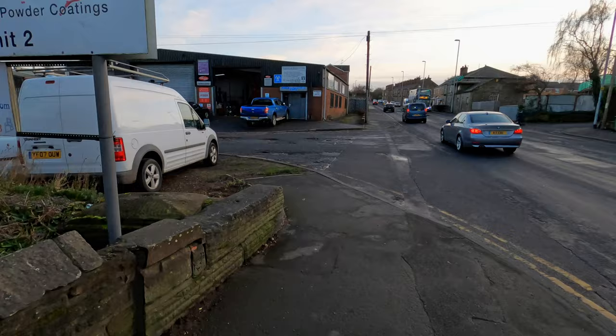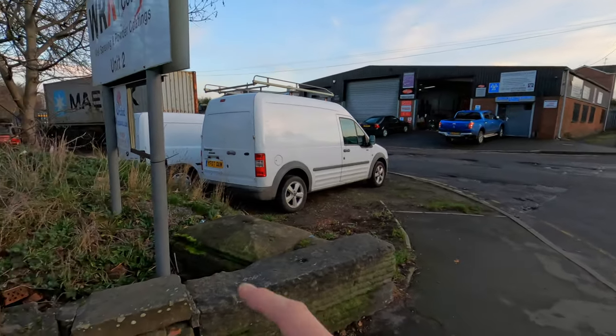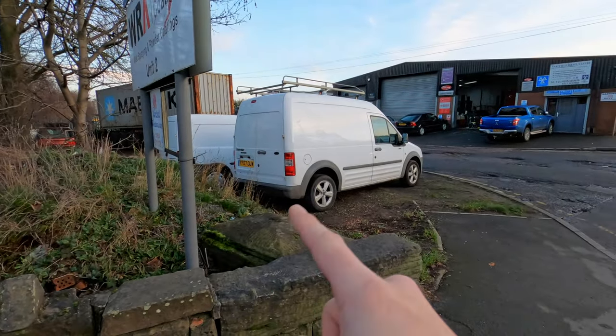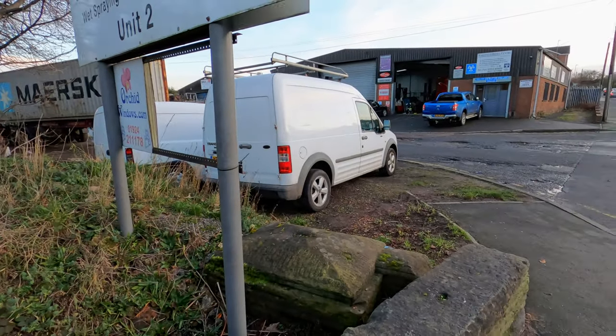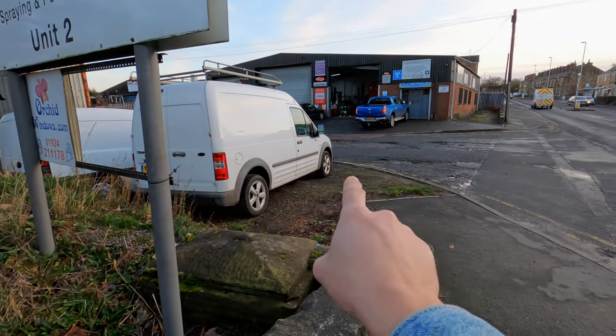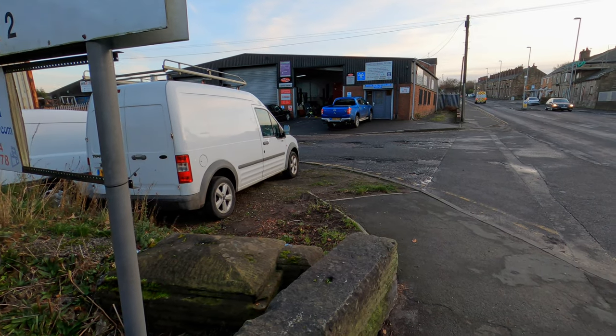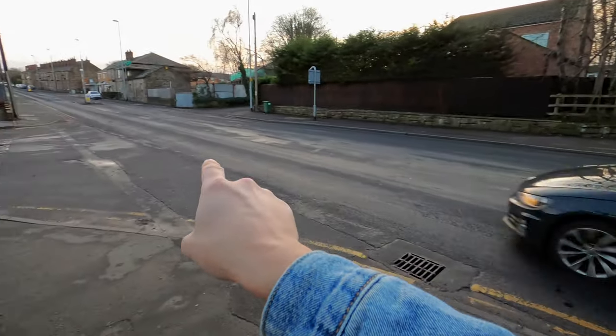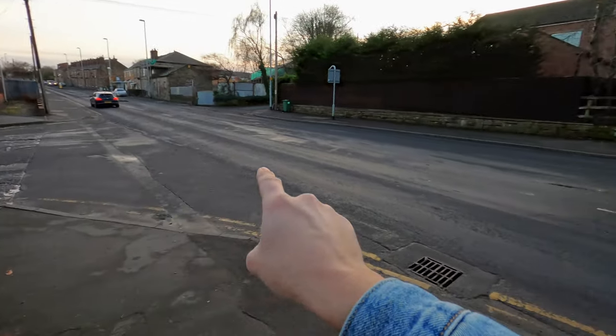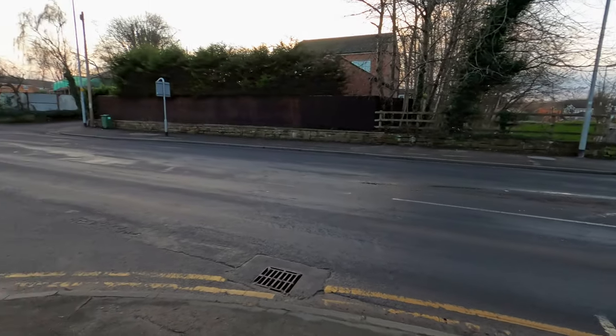Okay, so at the entrance to this industrial estate here, now this would have been the sidings here. This is where the line would have crossed here on the A61, and it would have gone that way there. So it would have crossed here diagonally, as you can see on this picture that I'll show you now.